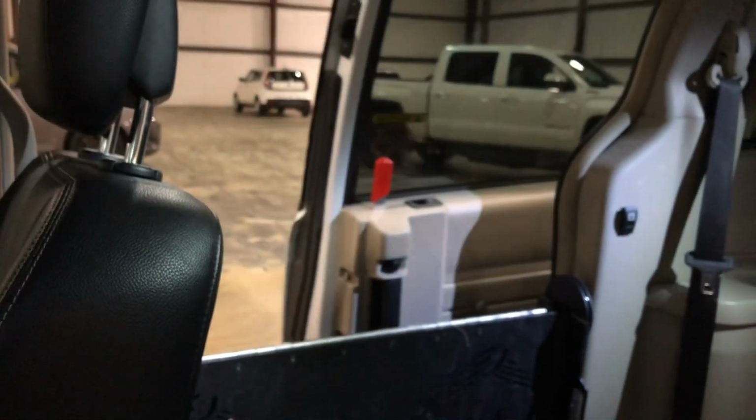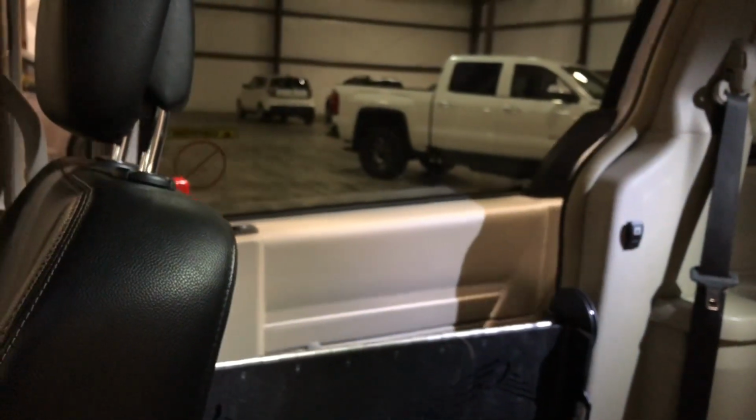This one's loaded up, leather interior, automatic power side entry wheelchair accessible mobility ramp. 37,000 miles, in great shape inside and out, absolutely gorgeous. Give us a call if you're in the market for a wheelchair mobility accessible vehicle.